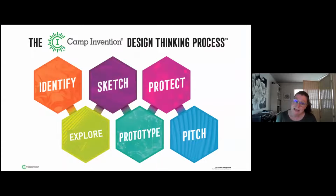So the design thinking process, if you're in STEM or hands-on inquiry based, this isn't anything new. The camp invention design thinking process is probably a little new though, because of adding that prototyping, which is invention education terminology, protecting, again, that's the intellectual property component, and then pitching, the entrepreneurial presentation, presenting skills, being able to speak in front of your peers, being able to own your ideas and convince others that your idea is a good one. So that's where the design thinking process is going to take us.